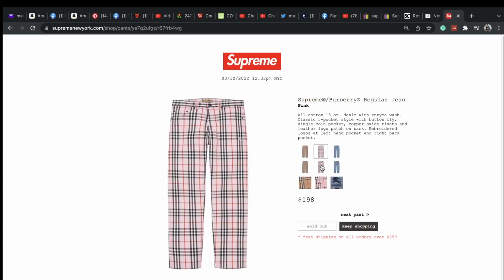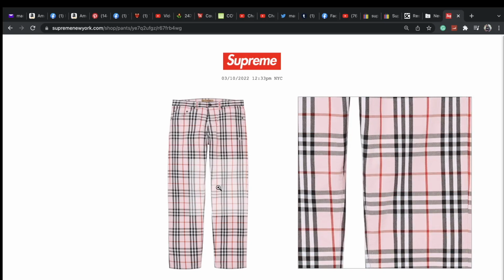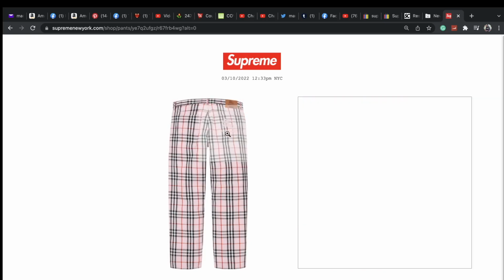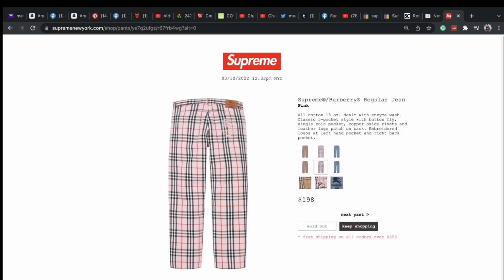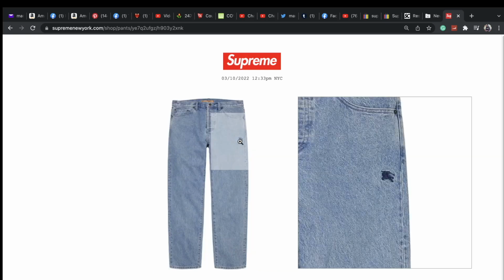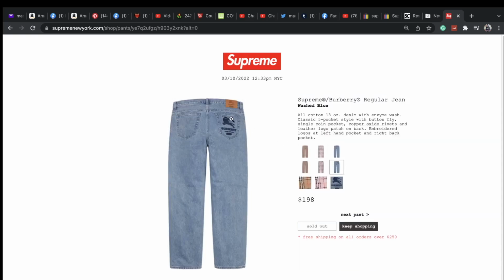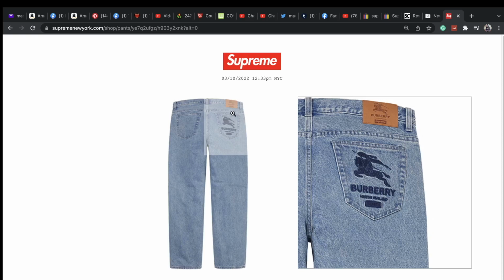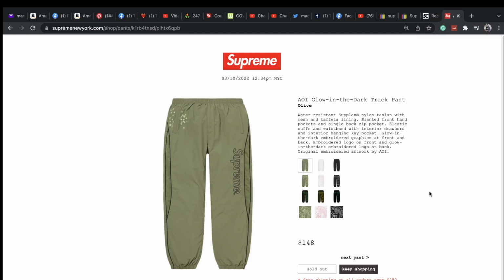This one's the pink color, it is sold out. And I washed the blue, also out. This one's the AOI glow in the dark track pants, olive color. Retails $148 and it is sold out.